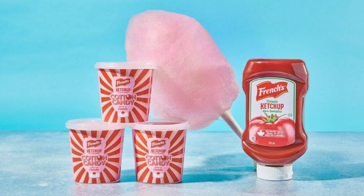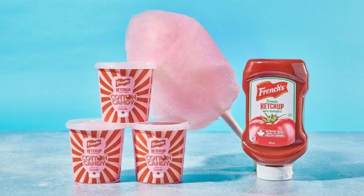And the first example I want to show you is like this ketchup thing, right? It's like ketchup packaging for cotton candy. It's like a ketchup cotton candy collab. I guess if you're Canadian, you love ketchup. I don't know. I don't get the joke there, but they've designed this plastic tub of cotton candy and it's all branded with French's ketchup. And it's kind of funny.